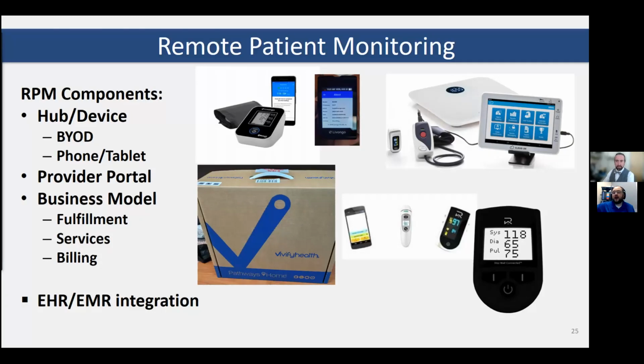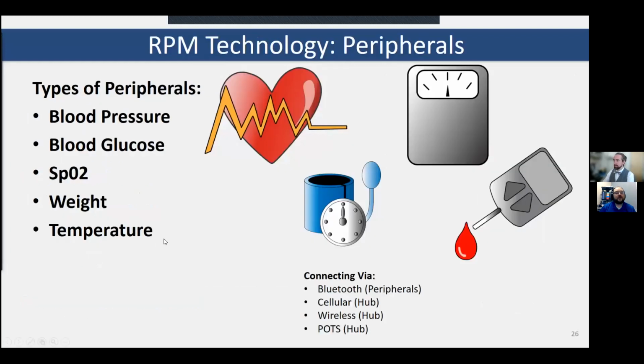Another key component of these platforms is going to be the back end, the provider portal. There's always going to be some way for the provider to go in, manage alerts, put patients into cohorts, add patients into the system, remove patients from the system, and really just track the results that are coming into the platform. And finally, we want to talk a little bit about some of the peripherals that we see in these remote patient monitoring platforms.